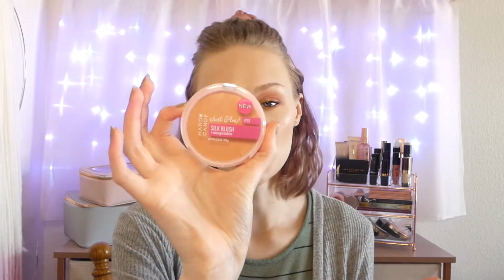And then the next one, I actually used two blushes today. I did a little bit of layering. The first one that we used was the Hard Candy Just Glow Silk Blush. This one is in the shade Cheek Me Out. It's got that coralness to it as well, but it's a little warm for the colder seasons and things like that.